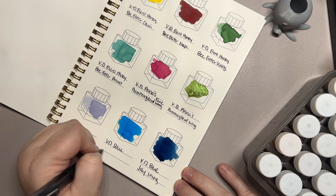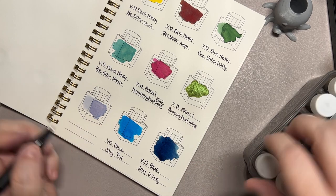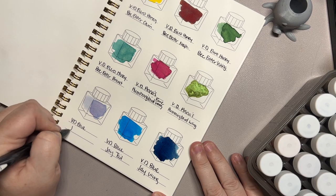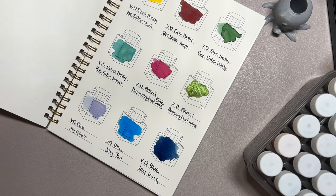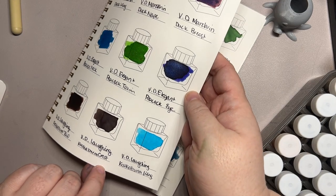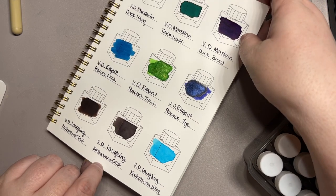Blue Jay Tail. This is Cricket. Jay Crown. Ta-da! Here's our little inky swatches of our Van Diemen's inks. Oh, that's so pretty. I'm sad I ruined this one because there's shimmer and sheen and I borked it.